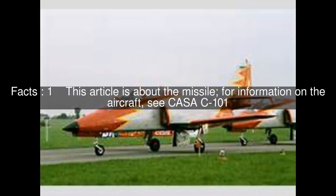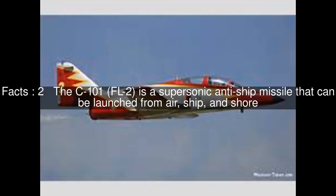This article is about the missile. For information on the aircraft, see CASA C-101. The C-101, FL-2, is a supersonic anti-ship missile that can be launched from air, ship, and shore.